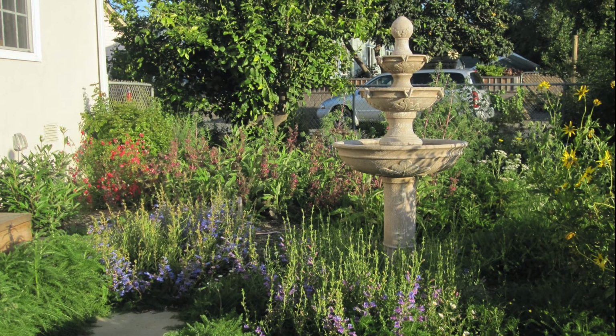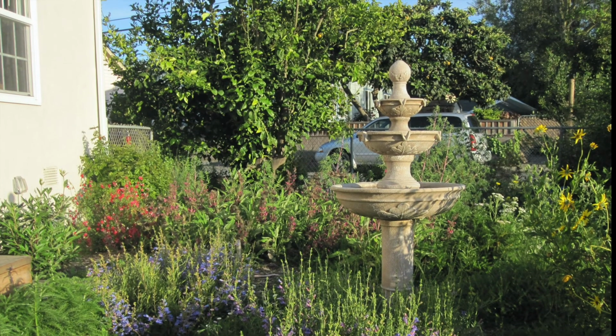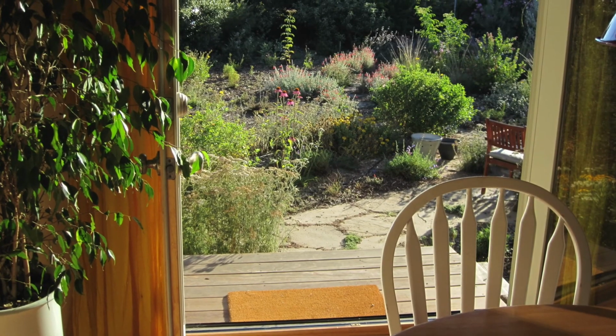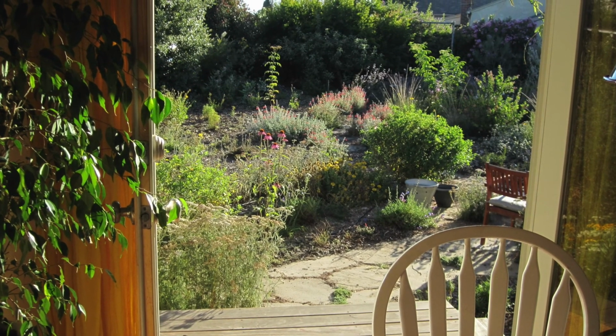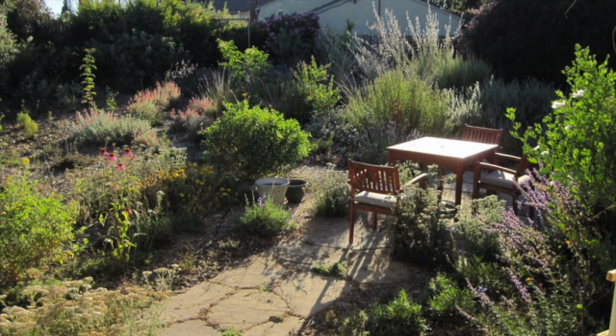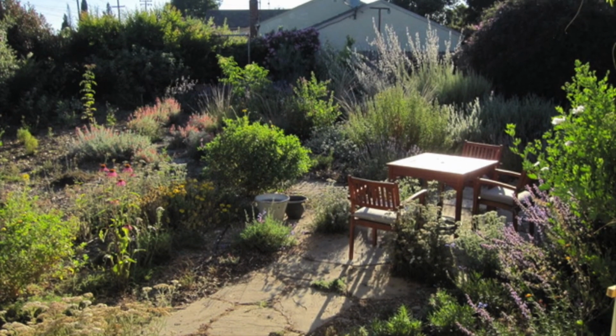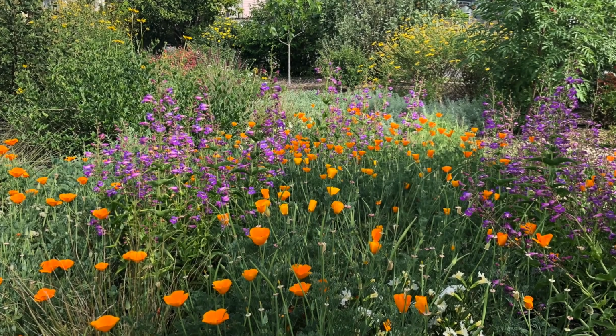So you may now think that you need a bigger yard like mine to make a difference for nature, but I don't think that's true. You may just have a small yard, maybe even just a balcony, or you have a yard full of non-natives and you're just switching out one plant at a time. And I really think every step matters and every plant you plant makes a difference for nature.